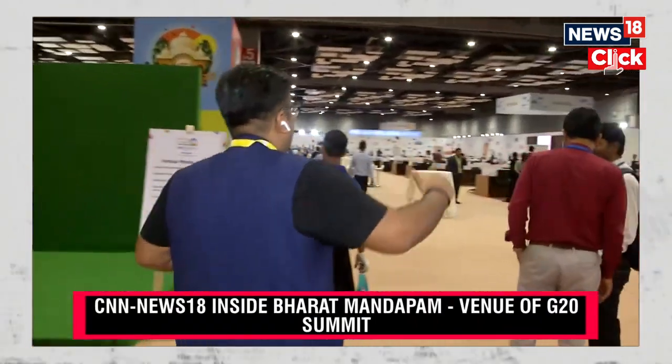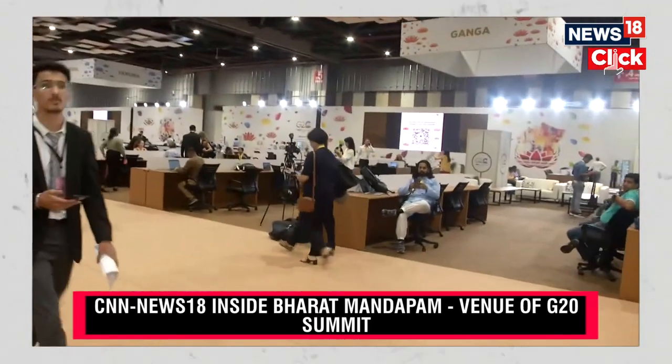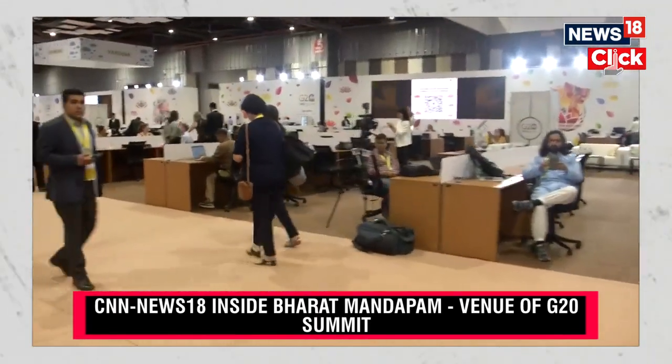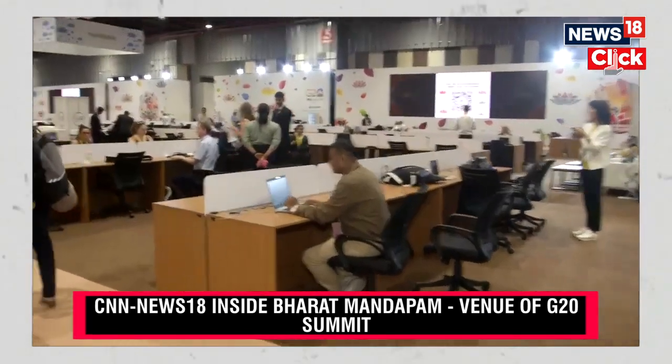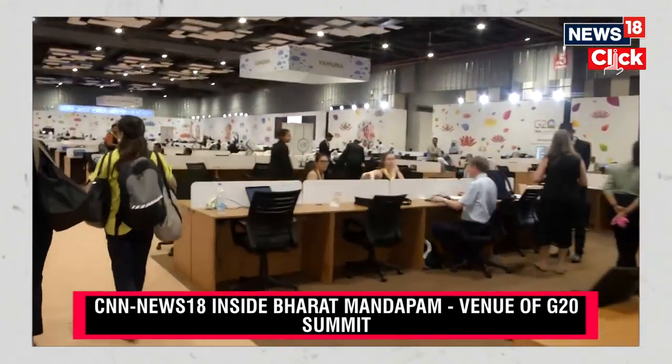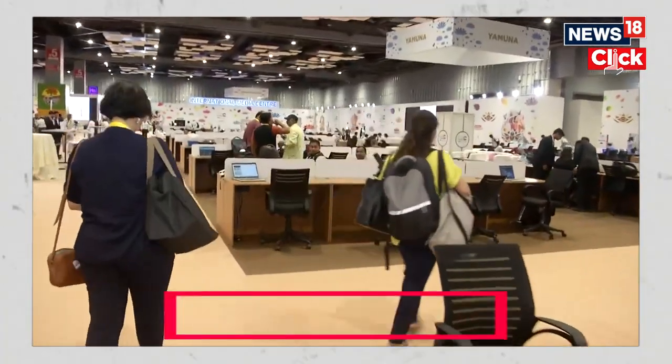Now let's move ahead and show some other places inside this media center. There you see these are the workstations that have been built. There are in total 1,500 workstations, out of which 400 are equipped with desktops, and the other workstations are for people who are carrying their laptops.